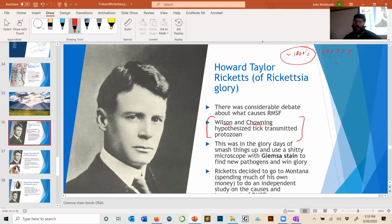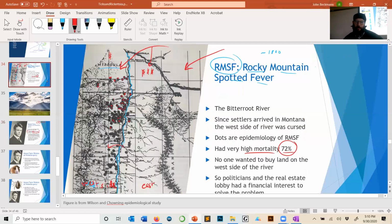So that was the scientific context under which this first group, Wilson and Chowing, go into this region and start studying this disease. And so they immediately noted that this was probably a tick-transmitted disease. Wilson and Chowing were the first people to say, whatever you're seeing here, this is probably a tick-borne disease. They figured that out.